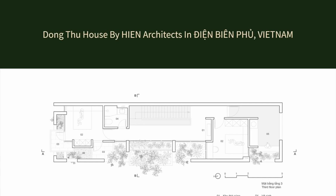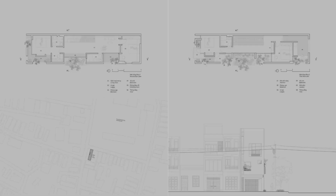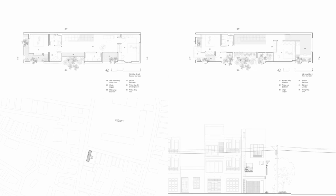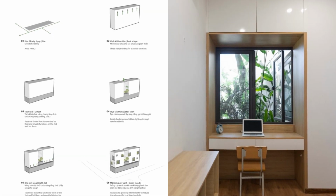Dong Thursday House by HIEN Architects in Dien Bien Phu, Vietnam. Dong Thursday House is located in Dien Bien City, a city in the mountainous province of northwest Vietnam with a relatively harsh climate, very cold in winter and hot in summer.